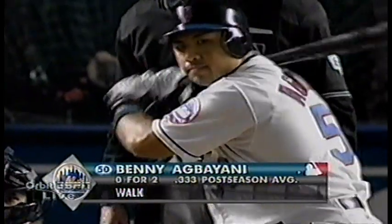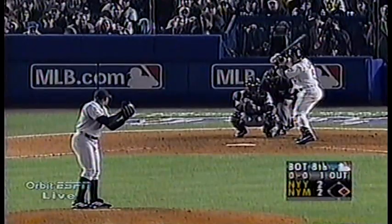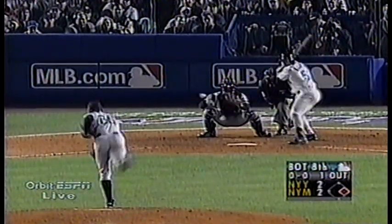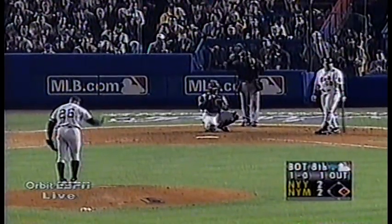One down, Benny Agbayani. Agbayani 0 for 2 and a walk. Zeile's the base runner at first. Agbayani, you see those fine postseason numbers, .333, has hit successfully in 11 in a row, but not tonight. And that one misses outside, ball 1.